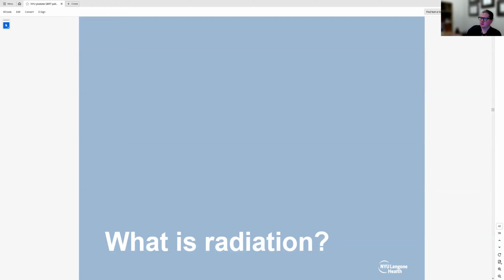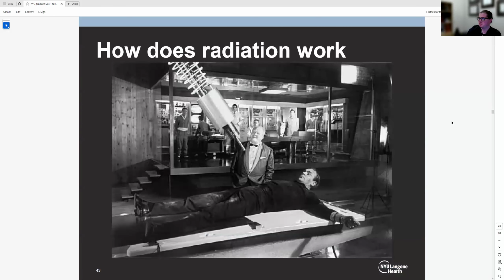So let's focus in on radiation, which is what we deliver here and how it works in the spectrum of treatments that we have. A lot of people think of this as the type of radiation that we deliver, this old James Bond thing where they're using radiation as a scare tactic, but it has definitely come a long way from what we thought about its utility maybe 50 to 60 years ago.